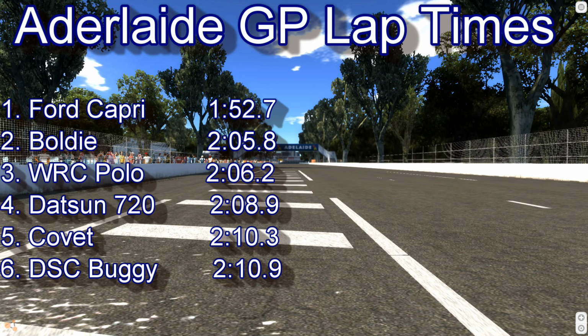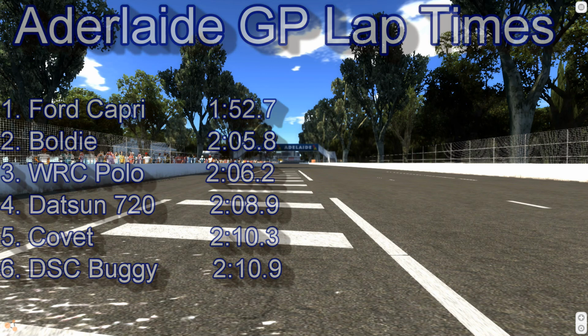You just lose so much time waiting to put the power down with that vehicle, hence why it's a couple of seconds down. A four-wheel drive version of that I think could go pretty damn quick. Maybe not beating the Capri, but I think it will be pretty fast. And the buggy, well, it might lead downhill chaos times, but it did struggle around here. It is the slowest of the lot with a 2 minute 10.9.